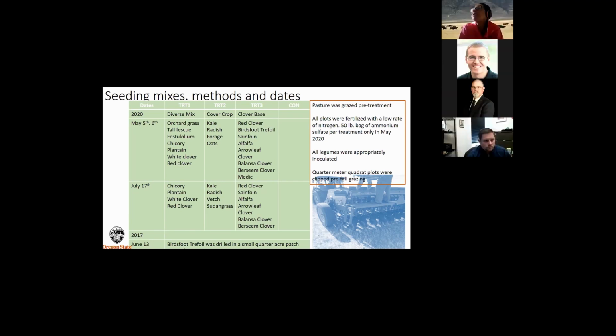Now I need to tell you also that all of these treatments in the pasture were grazed before we went in and drilled. And they were grazed to about 3 to 4 inches stubble height. Our goal was not to preserve the existing perennial grasses, but to obviously outcompete them. So we grazed a little bit lower than we normally would. But in spite of that, the cooler temperatures in the pasture and the additional fertilizer that those perennial grasses hadn't seen before just caused them to shoot back up, and they overwhelmed our drilled mixes.